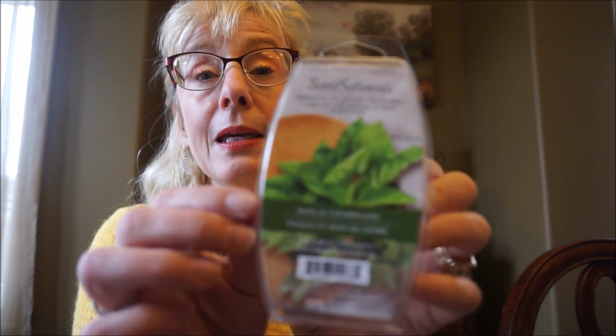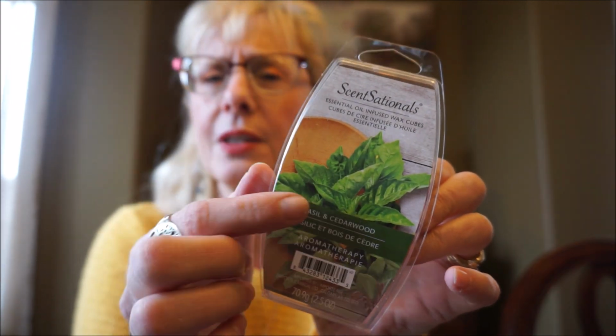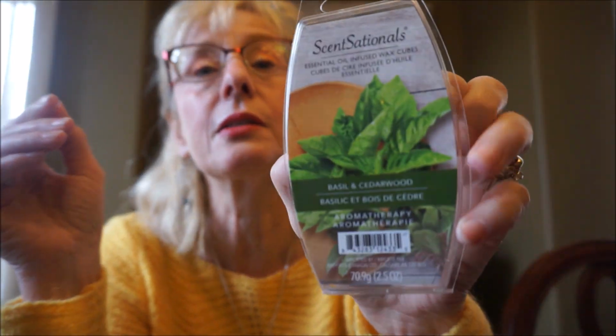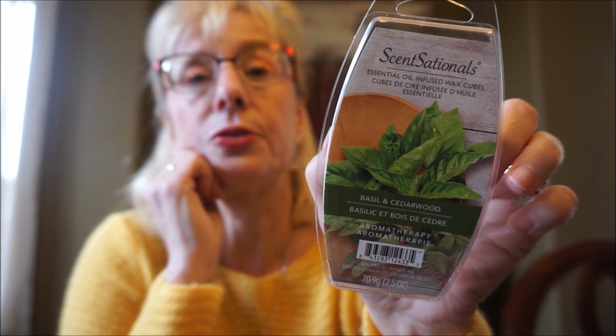And this is Basil and Cedarwood. So this one I probably would not repurchase again. I love all the scents in the aromatherapy line, but this one was so light, and it was kind of a cologne scent. I just did not enjoy that one. So that would not be a repurchase, but the other scents they have in the aromatherapy line I really enjoy.